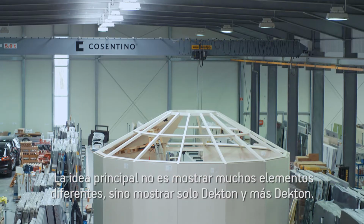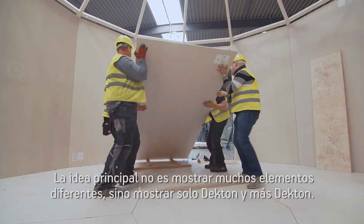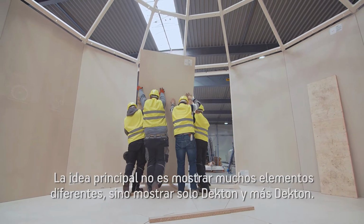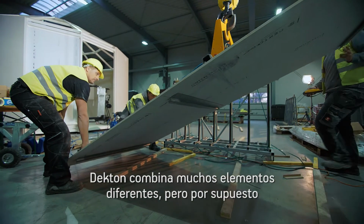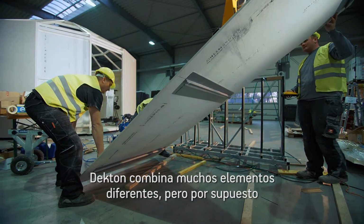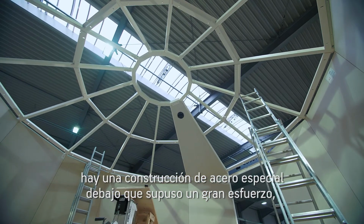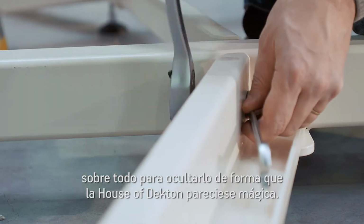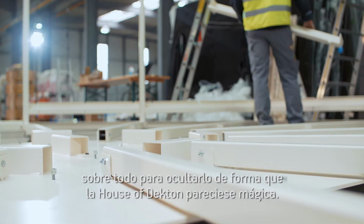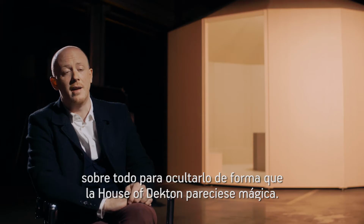The main idea is less about showing so many different elements, but more showing Dekton and Dekton alone. Because Dekton itself combines so many different elements. But of course there's a special steel construction beneath it all, which took a lot of effort, especially to hide it in a way that makes the House of Dekton seem to be magical in a way.